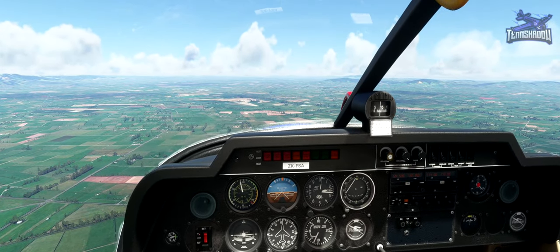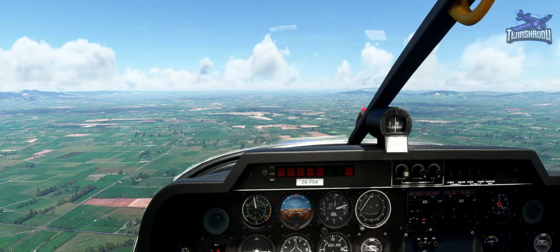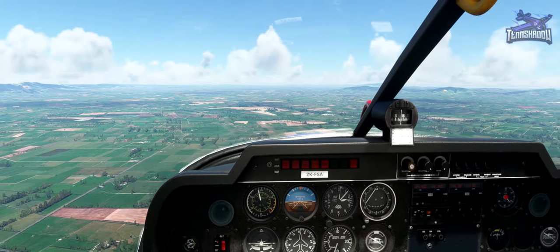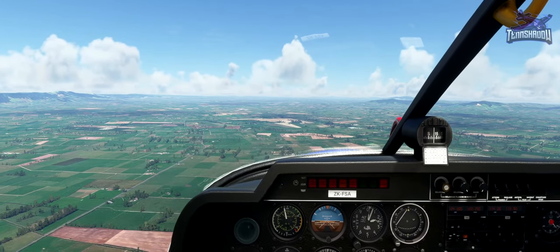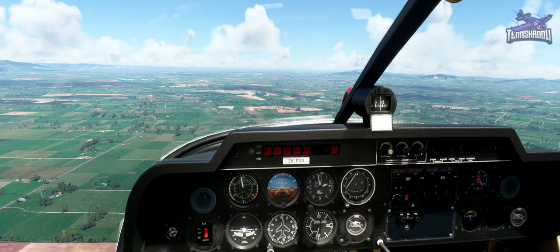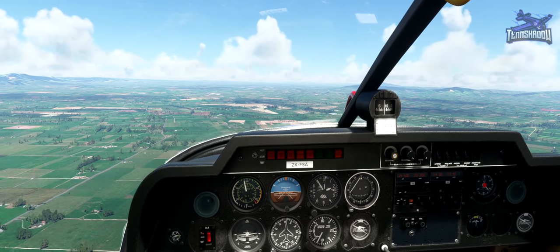We're going to enter the circuit at Matamata. Although it's uncontrolled, we still use our radio to broadcast our position and intentions and listen for other traffic. Okay. To enter an uncontrolled circuit, we use the standard overhead join, which has us arrive overhead the airfield at circuit altitude plus 500 feet, looking down onto the airfield to observe the runways and look for any other aircraft.